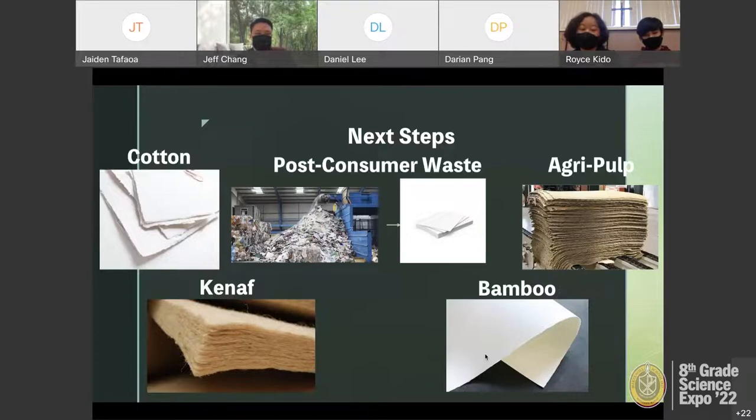The third example is another process called agri-pulp, which is basically the same thing as post-consumer waste, but instead uses agricultural waste to create paper. The fourth example is kraft paper. Paper made out of kraft uses about 20% less energy than the regular energy used to make pulp. If you don't know, pulp is one of the things used to make paper. The fifth and last example we use is bamboo paper, which produces 5 times more fiber than regular paper. So if it were to end up in landfills, it would take a long time for it to fully decompose.